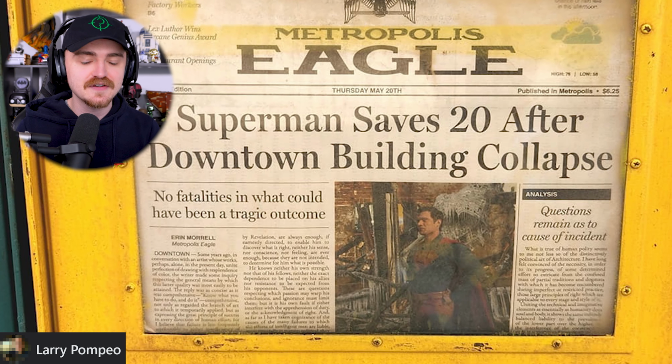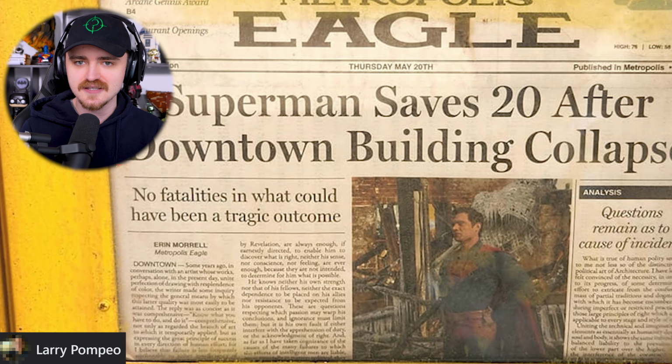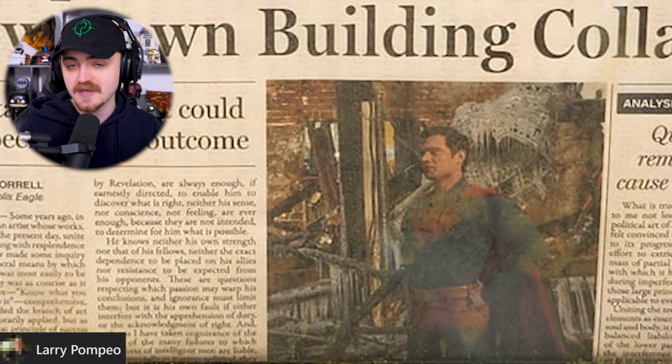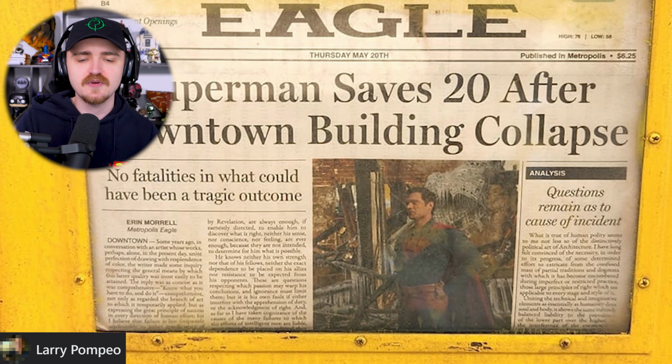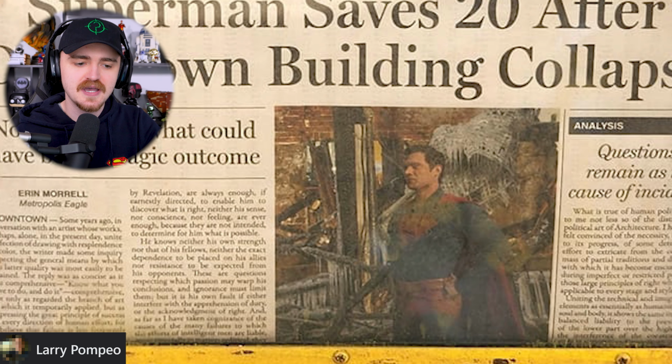As for David Corenswet himself, it's crazy to think that this is the second look that we've got of him in the suit outside the suit reveal, and who knows, maybe early next week we might actually get footage of him on set. But hey, this is the next best thing. So we can see Superman with his hands on his hips, an absolutely brilliant classical Superman pose.